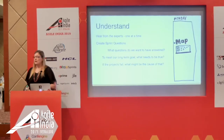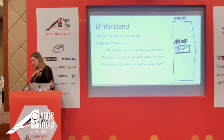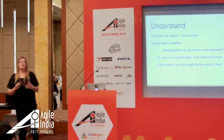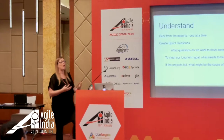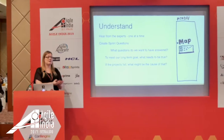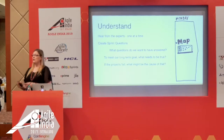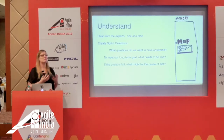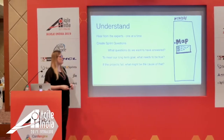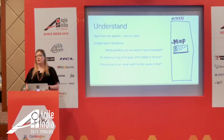So what we try to do on day one is that we hear from different experts. So we have invited people who know about this problem. It could be people who know about the problem and people who've tried solving it in different ways. And you listen to these experts, and while you do that, you write these how might we notes. But you also create the sprint questions. So what questions do we want to have answered? So instead of saying, we want to create this app that can do this, we're trying to phrase it again as questions. We're saying, what is it that we want to learn? Because the design sprint is about learning as fast as you can. To meet our long-term goal, what needs to be true, and if the project fails, what might be the cause of that? So these are the things that you think about before you start.